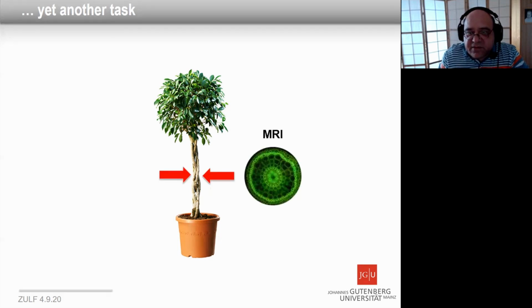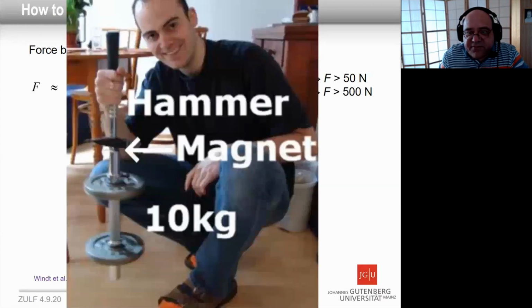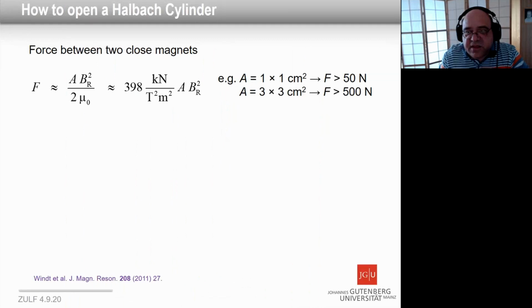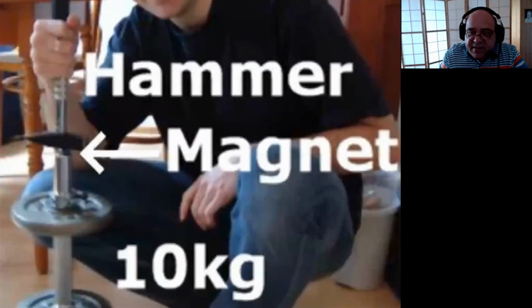And so the question arose, can you actually open these Halbach cylinders? Well, the forces in these structures are tremendous. I mean, maybe if you played with these magnets, they are really powerful. And they can go easily up to several hundred newtons. And so you have to be careful when assembling that.